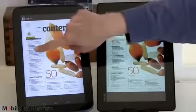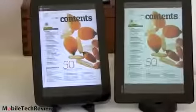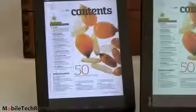Now we've got the same magazine open in Google Play Magazines on the same page, and if we zoom in, you're going to see that the small text here, the description of the articles, is still very sharp. Yes, it's small, but it's readable. You don't really feel like you have to pinch zoom just to read what's going on there, nor do you feel like your eyes are just slightly out of focus or suddenly 10 years older. Nice and sharp, really, really impressive.